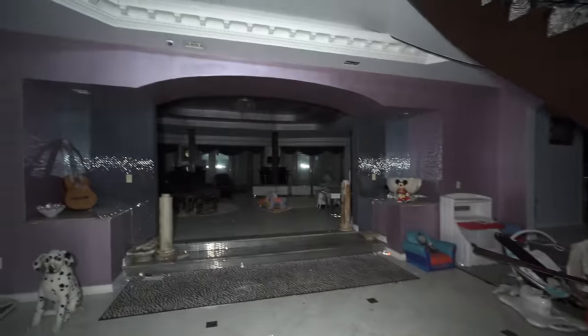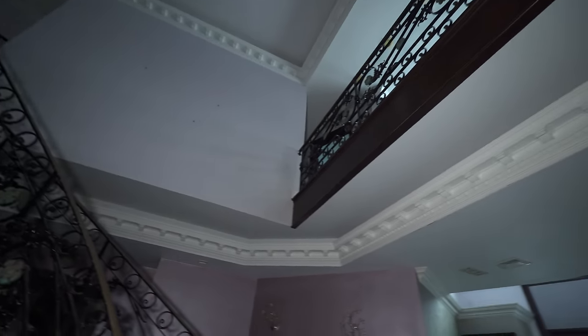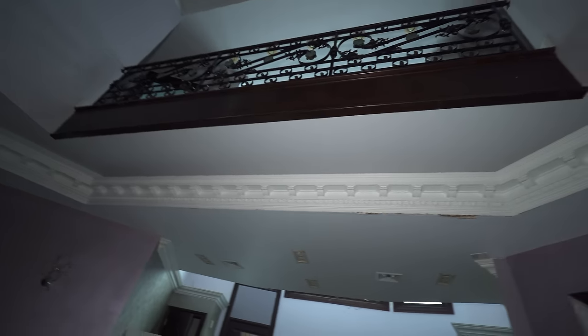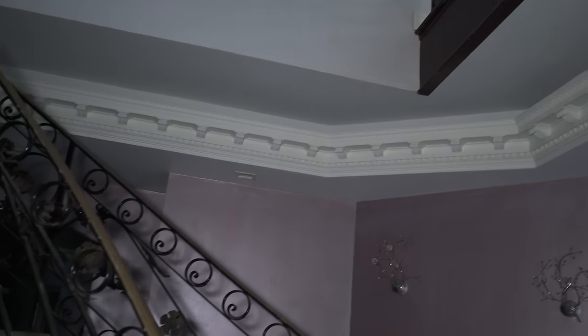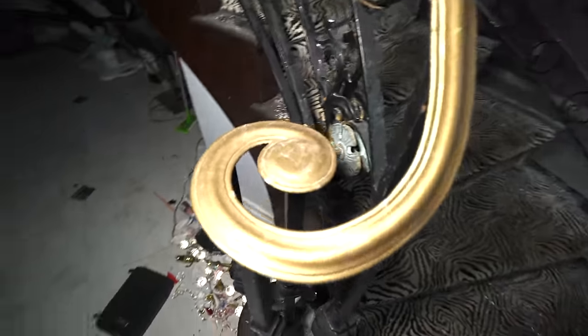Looked like somebody tried to clean this place up a little bit. You can only do such a good job. The place was just tarnished when I came in here. You know what I mean? Looked like it's seen better days. But look at that. That is so beautiful. That crown molding right there like that. That is nice. Beautiful. Do a little swirly swirl.